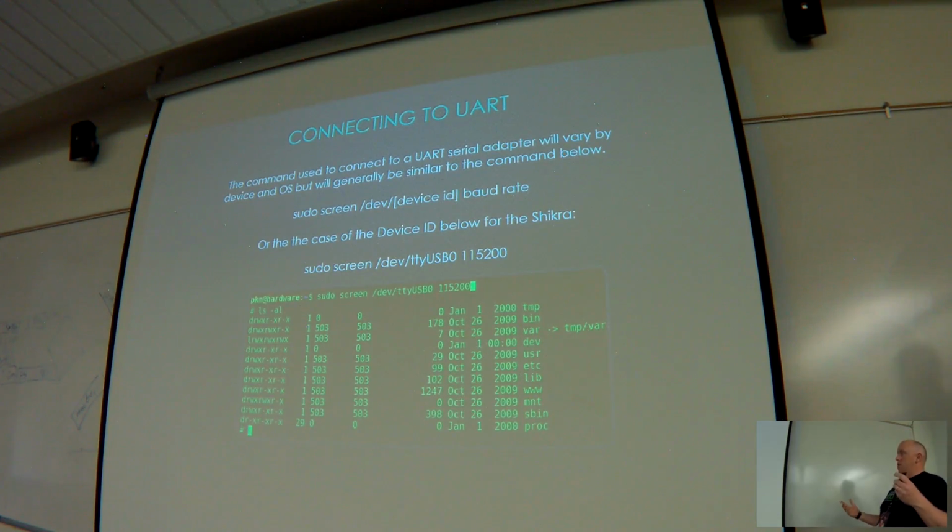So connecting to UART. This is that Linksys output. I had to change this screenshot a little bit. It's not exactly how it looks. You connect using the screen interface. This is on a Linux device. On a Mac, it'd be /dev/cu.tty. It'd be COM 1 through 5 on your Windows box. But you hit enter, and you get a prompt, and you literally just have a root shell on the device.